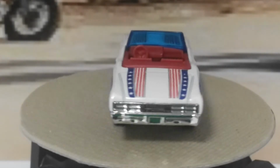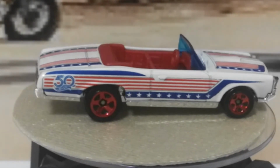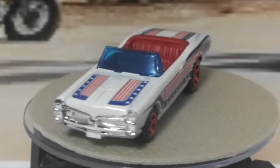Number 7 of 10. Next up is the 69 Chevrolet Corvette. And this particular one is really, really cool. I like this one.